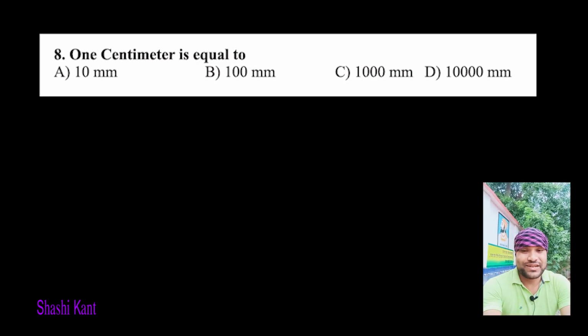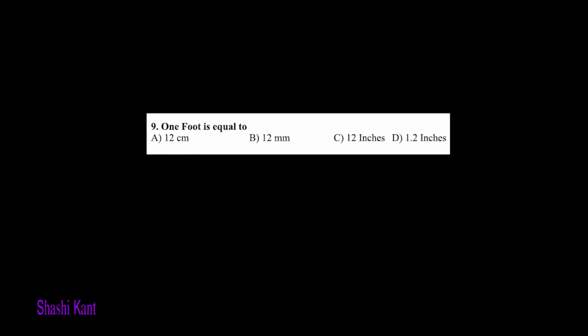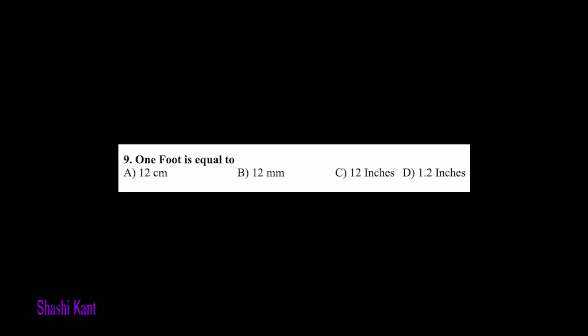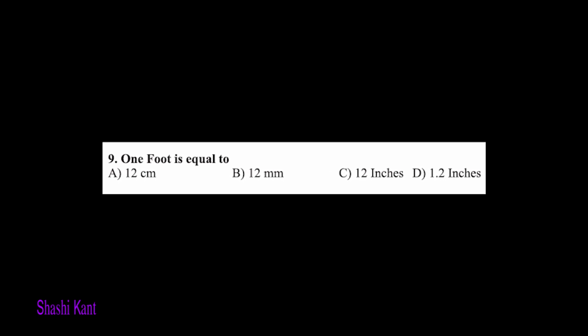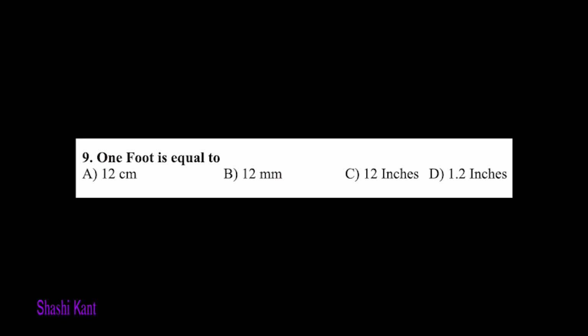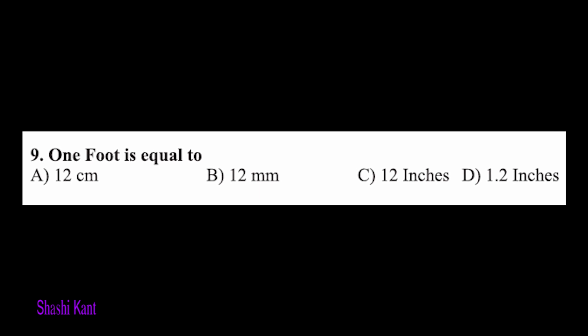Question number 8, 1 centimeter is equal to. Options are A, 10 mm, B, 100 mm, C, 1000 mm, D, 10,000 mm. So the correct answer is A, 10 mm. 1 centimeter is equal to 10 mm. Question number 9, 1 foot is equal to. Options are A, 12 centimeter, B, 12 millimeter, C, 12 inches, D, 1.2 inches. So 1 foot is equal to 304.8 mm or millimeter, and here the correct answer is C, 12 inches is equal to 1 foot.